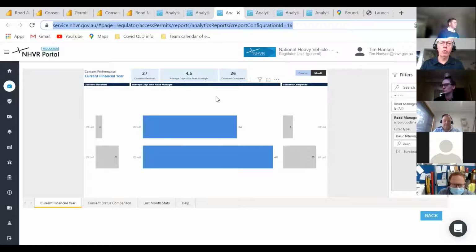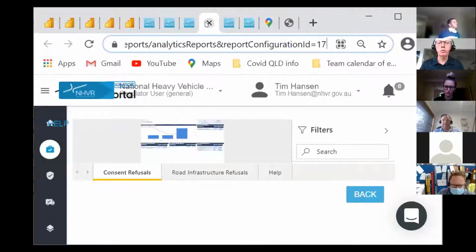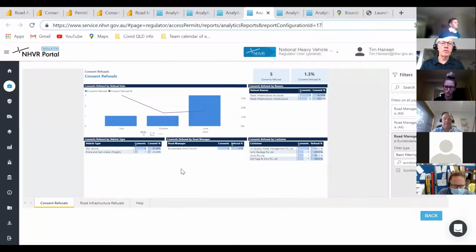So across all of those movements, they're 4.5 days. So that's quite good there. The next one is when you go into the refusal tab. This one here is just a graphic representation of that, so that's the middle tab there. So that's just in the current financial year.